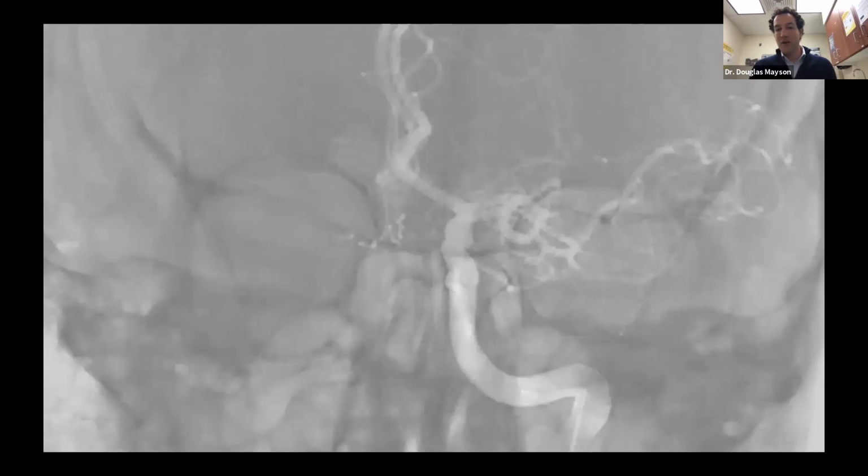Dr. Stemmer passed a microcatheter across the thrombus, and in this case actually used an aspiration catheter, I believe, instead of a stent retriever in order to open the vessel. Essentially, the idea is that you pass the aspiration catheter across the clot, apply suction, and under balloon occlusion, the thrombus is removed.